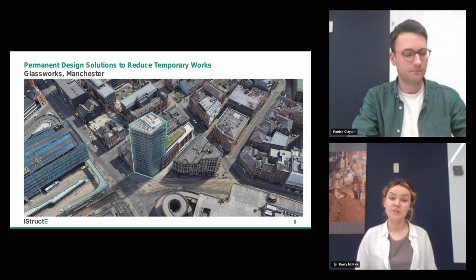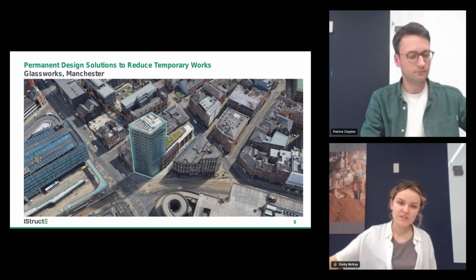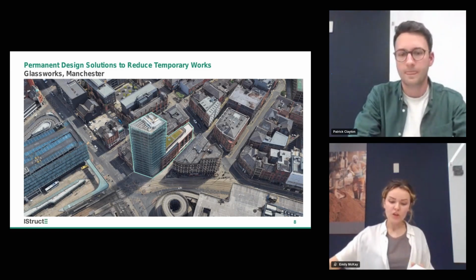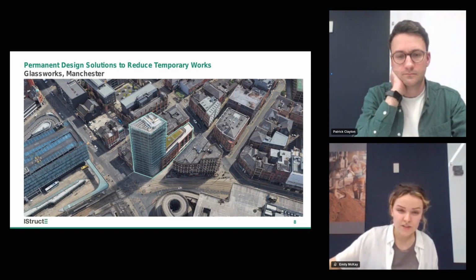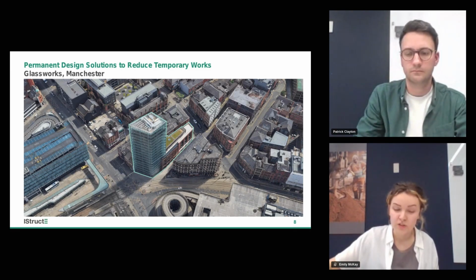Some of the constraints that we're dealing with as part of this project. So the development is in the city centre, highlighted in the centre here. For those of you that know Manchester, it's located in the Northern Quarter. It's near the Arndale Centre, just to the bottom there, and to the left-hand side of the page, that's Shudehill Bus Station, just for a bit of context of where it is.